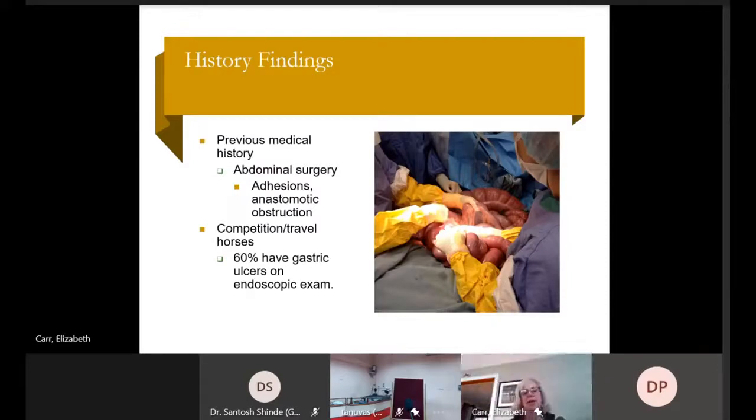Previous medical history, obviously a history of abdominal surgery. We worry a lot more about adhesions that can cause obstruction or kinking of the bowel. It may cause intermittent pain or may actually cause complete obstruction, again, with severe pain necessitating another surgery.